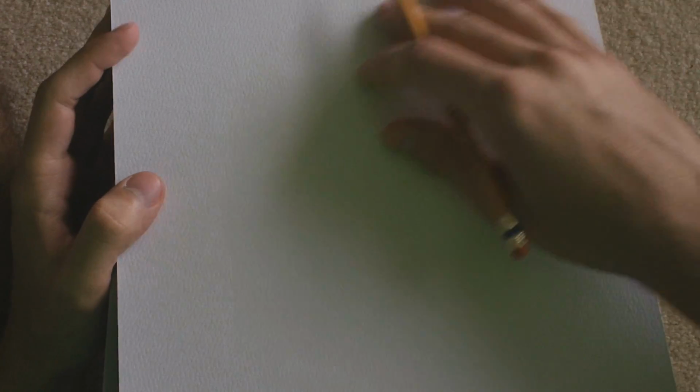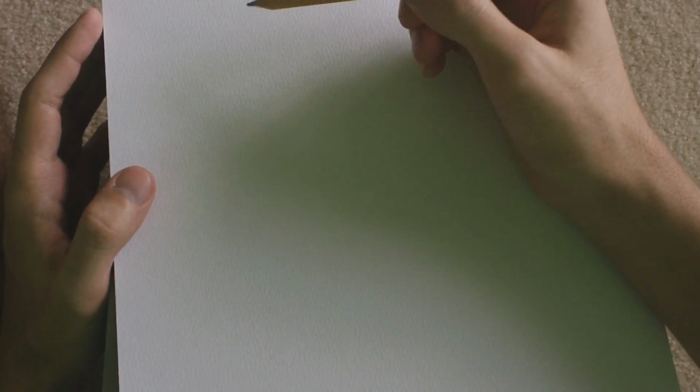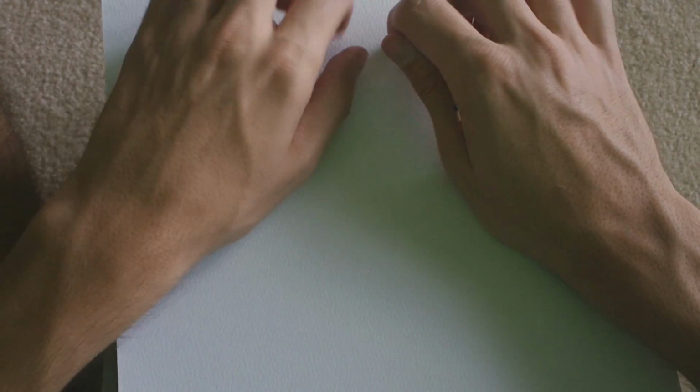Let's move on to the fourth trigger. Alright, so this fourth trigger is, as you can tell, drawing, and I have my special painting/drawing pad on here. I'm just going to be drawing a face.